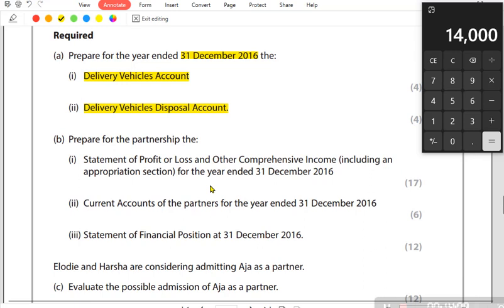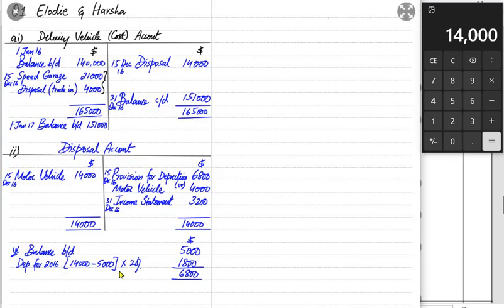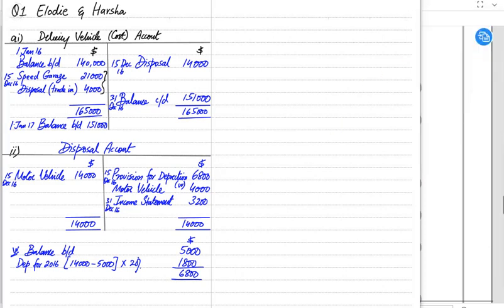The next requirement, beta, that we need to solve, we need to make a statement of profit and loss and other comprehensive income, including an appropriation section. So what is a statement of profit and loss and other comprehensive income, beta? It is basically another name for income statement. In some qualifications such as Edexcel, instead of writing income statement, the examiner writes statement of profit and loss and other comprehensive income. So basically we need to prepare an income statement, and we also need to prepare an appropriation account. So let us see, beta, how to prepare an income statement.